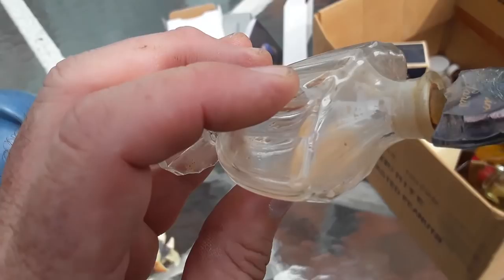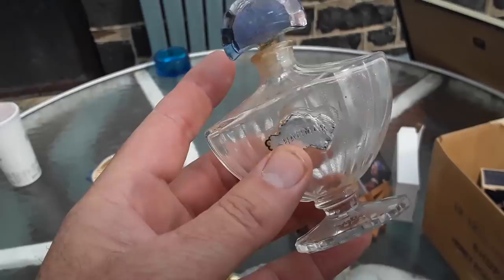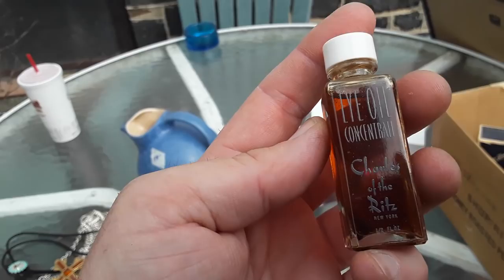Here's an empty, looks like Shalimar bottle. Yep. I believe this has no value. It says Guerlain. I don't know. I don't think that has any value. I would give it to anybody who wanted it. This is not worth anything. That's Avon. I don't know if this is worth anything.